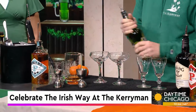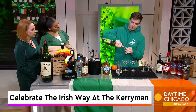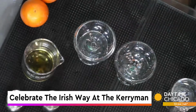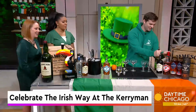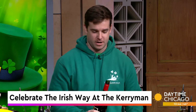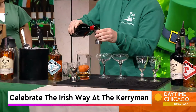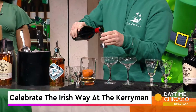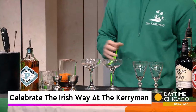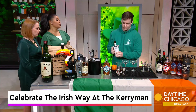Then we'll go with Green Chartreuse. It's actually a French herbal liqueur. So it brings a bit of herbaceousness to the cocktail. It's green. Fits the day for sure. We'll do a little sweet vermouth in here as well, a little fortified sweet wine. And there is no shaker here. Why aren't you shaking this one? This one we're going to stir. Typically, when there's no citrus, we'll stir it. And we have some bitters here. Two dashes of Angostura bitters.